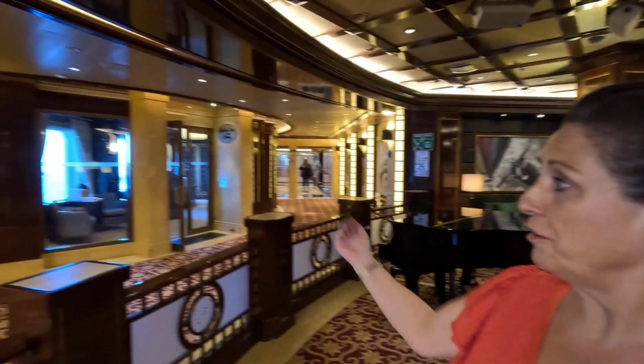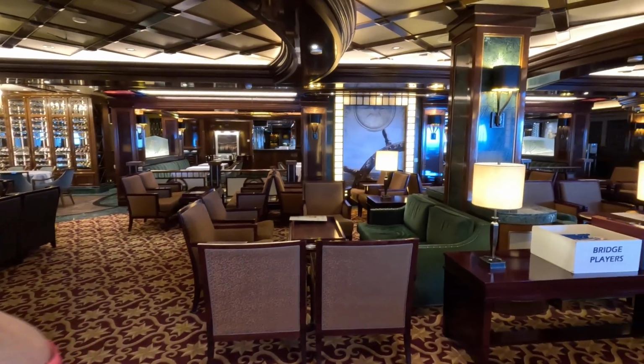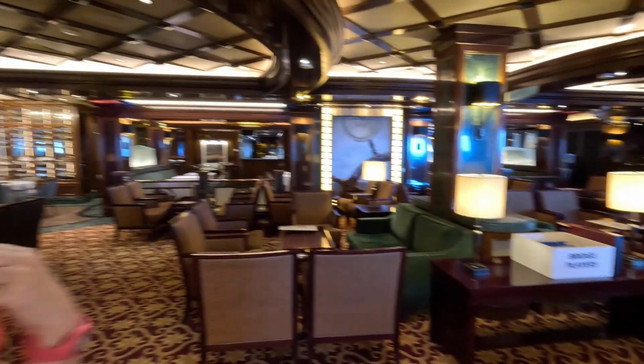Just a hop across from the library, across the corridor here, is the Crown Grill Bar. It's the Crown Grill Bar. I'm sorry, there's so many. There's about 17 bars on here to remember. This very much has that style of an old gentleman's club without feeling like it's old and smoky. It's beautiful. It's dark wood, beautiful, elegant lighting.